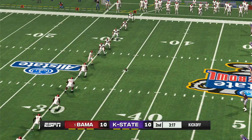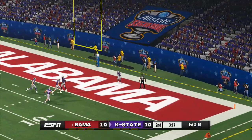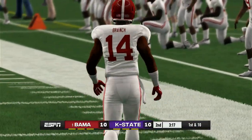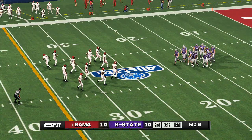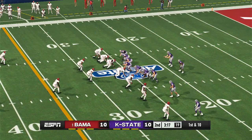Looks like they're ready for the kick. He really got a hold of that kick. And it sails out of the end zone for a touchback. They've been like a couple of fighters feeling each other out so far. Let's see if they start to open it up a little bit more now.